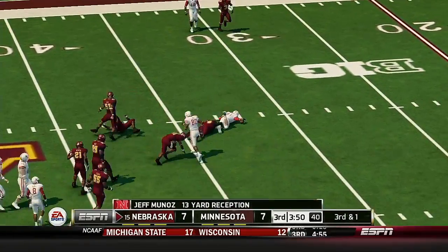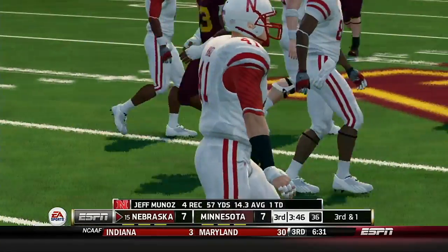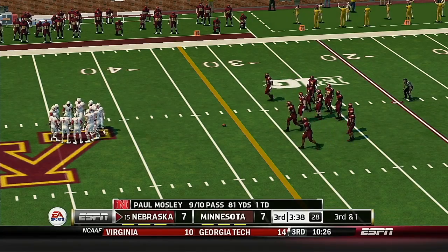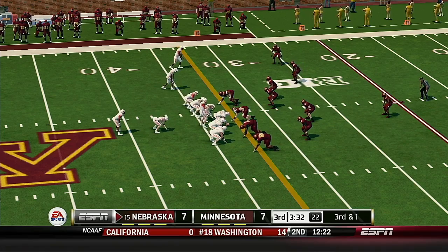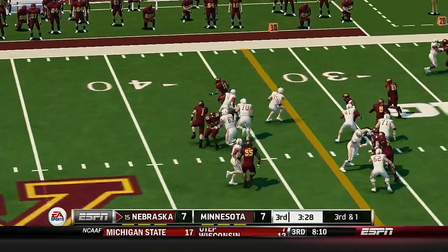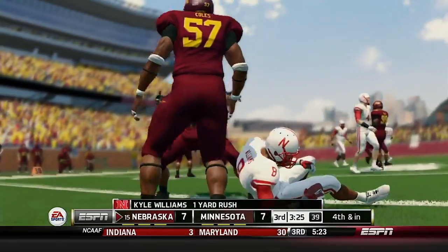Zips it to the tight end. He's tackled at the 34. Edwards with the tackle at the 34-yard line. That'll make it third and one. Short yardage situation here. It's third and one. On the ground, left side. And they make the stop around the 33-yard line.